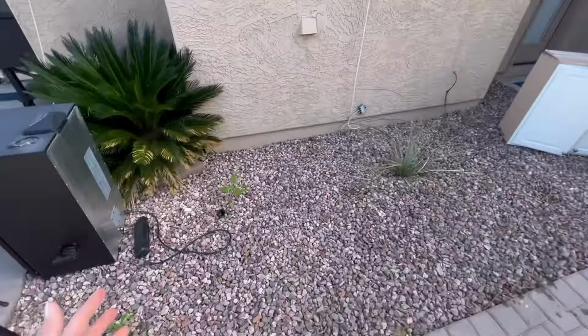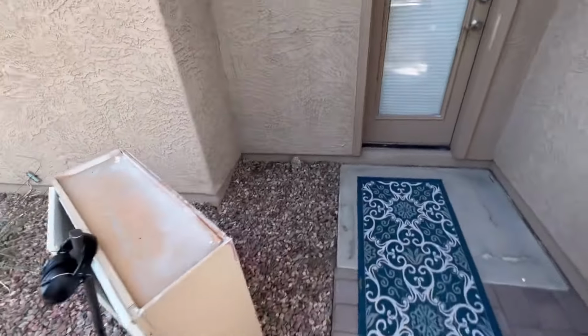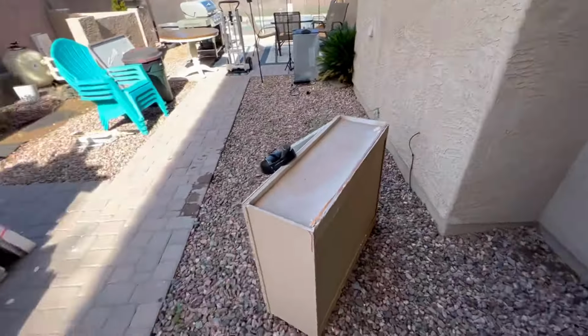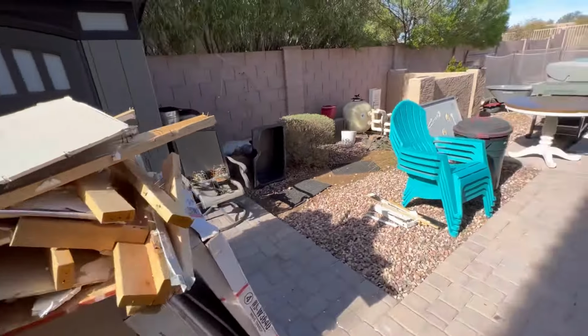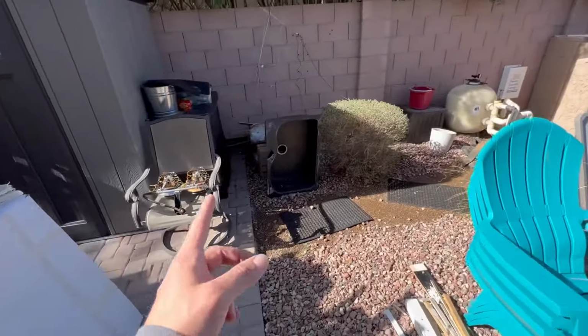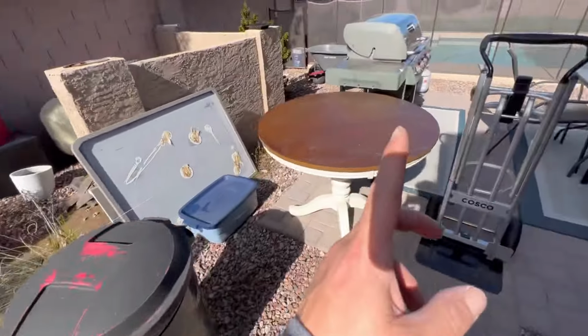This whole left side's cleaned up. That cabinet I'm gonna hang on to, try to give to a buddy. But yeah, this whole corner's done. And I'm gonna start working on this pile next. And then finally, this area with the chair, the sink, concrete, the debris, and the table.